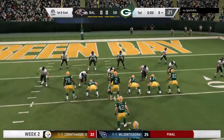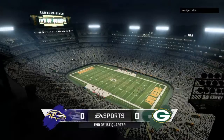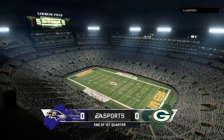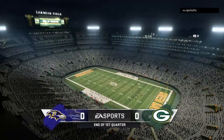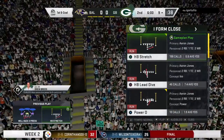First down. First and goal. We're scoreless after 1. That's the end of the first quarter with no score. Back for the second quarter in Green Bay. It's the Packers in possession of the football as they go to work on a first and goal.